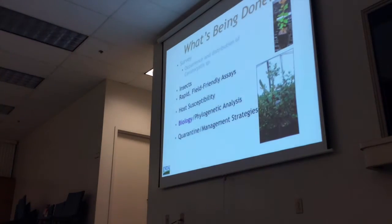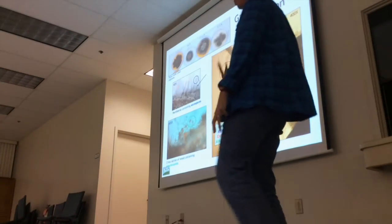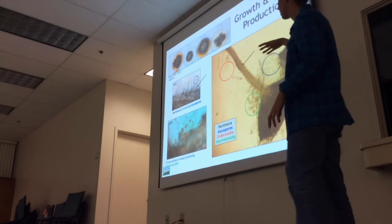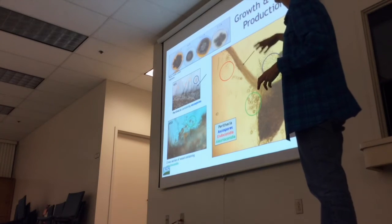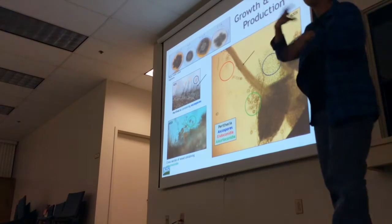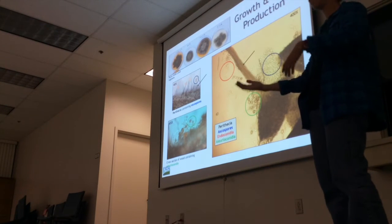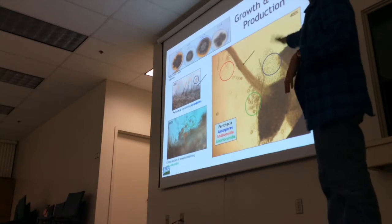Okay. So just because to me they're cool pictures, they show off what the organism looks like under the microscope, again, kind of the close-up of what some of these structures are. We do work with different media components. How does that affect growth? Does it grow faster, slower? What temperature is best? What temperature doesn't it really grow? What types of spores are produced?